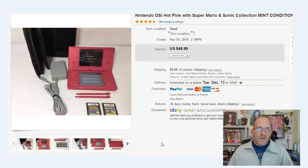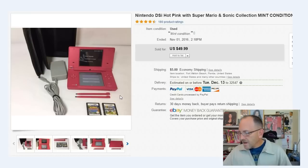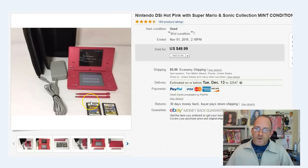Here's another one of the DSIs, just a pink one, and that ended up going for $45. Yeah, so when you're paying $10 to $15, it's not leaving you a whole lot of room. But, I mean, it was enough room to make money, you know, so, yeah, I'll buy them all day at $10, $12, max 15. So, yeah, and they're quick sellers. I mean, you can list it and it's gone in no time.